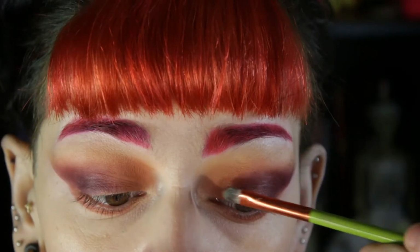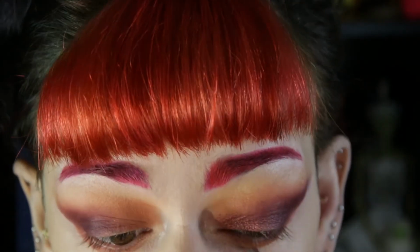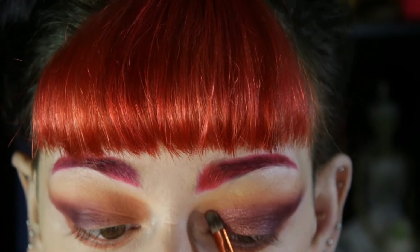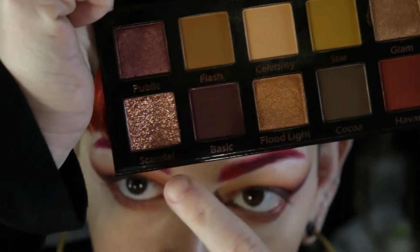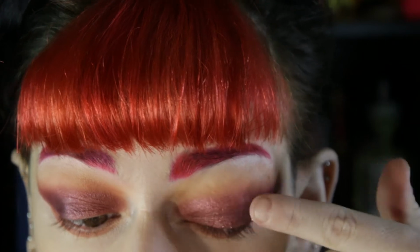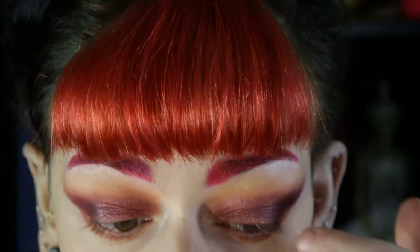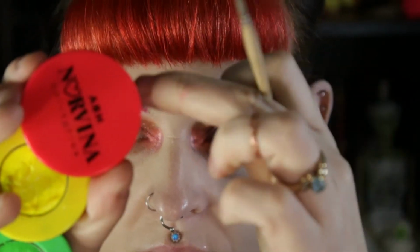And I'm going to take Public, and I'm going to throw that on my eyelid just like that. I think that shimmer goes perfectly well with that basic shade. Then I took Scandal, which is that press glitter, and I don't recommend this. Press glitter's not eye safe, and this glitter flaked away. You really need to use a glitter glue with it if you do it, but I'm not responsible for your eyeballs. I just didn't like it.